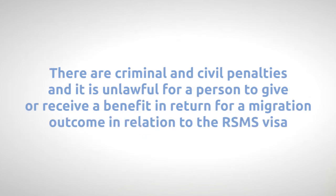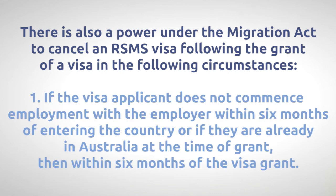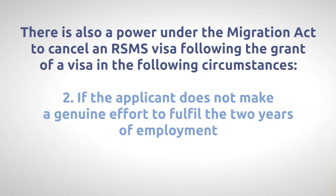The Department of Immigration and Border Protection has also enabled visa cancellation to be considered where the visa holder has engaged in such conduct. There is also a power under the Migration Act to cancel an RSMS visa following the grant of a visa in the certain following events. Number 1. If the visa applicant does not commence employment within 6 months. Number 2. If the applicant does not make a genuine effort to fulfil the 2 years of employment.